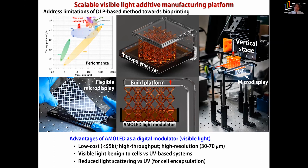It's high throughput. In other words, we're a couple of orders of magnitude above DLP technologies, and meanwhile, we're still high resolution. So the voxel size is still on the order of some types of cells. And of course, visible light is benign to cells versus UV-based systems. And interestingly, we also have reduced scattering of the light compared to ultraviolet light. And this is because of the longer wavelength of visible light. This is useful when we have cells in these bioinks or when we add nanoparticles that tend to significantly scatter the light.